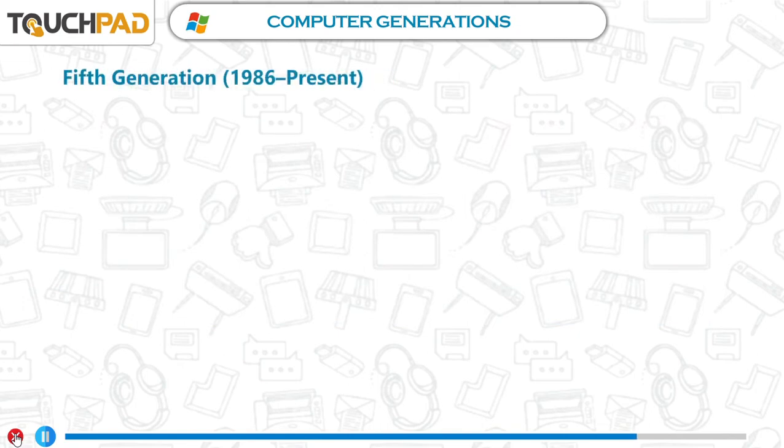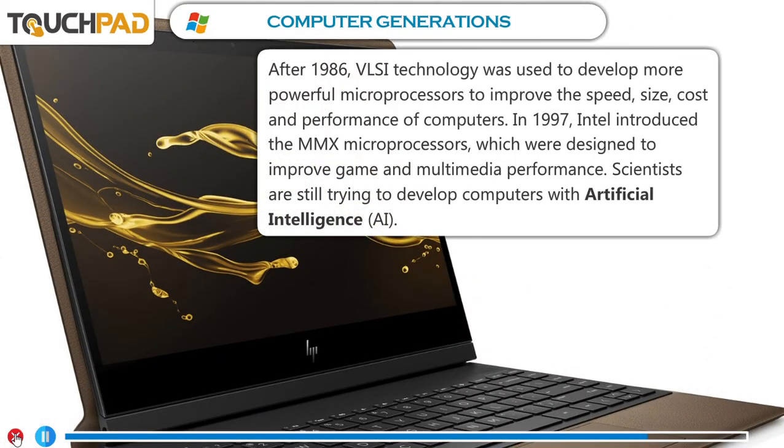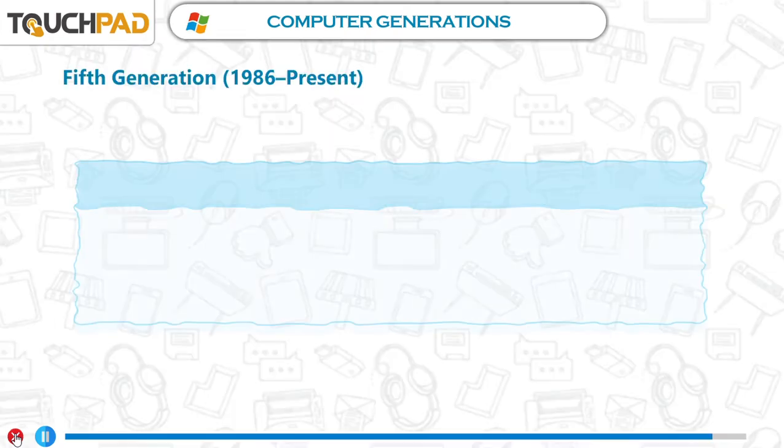Fifth generation, 1986 till present. After 1986, VLSI technology was used to develop more powerful microprocessors to improve the speed, size, cost, and performance of computers. In 1997, Intel introduced the MMX microprocessors, which were designed to improve game and multimedia performance. Scientists are still trying to develop computers with artificial intelligence, AI.